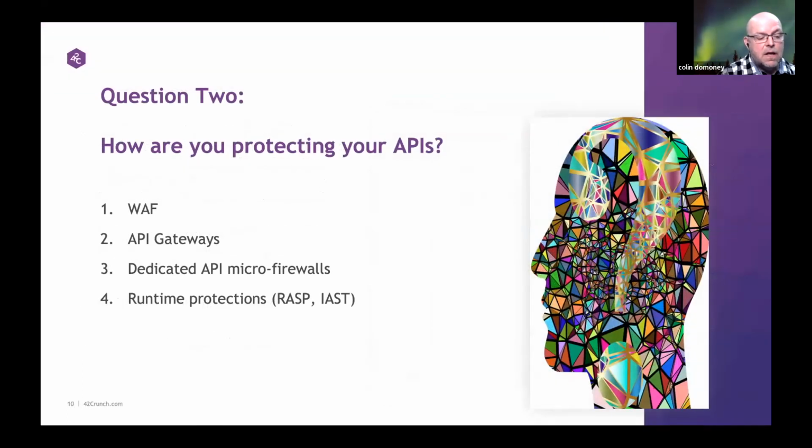Second polling question now. How are you currently protecting your APIs? I'm specifically talking about runtime protections. Are you reliant on web application firewalls? Are you using an API gateway product like Apigee? Are you using a dedicated API micro firewall? That's obviously one of the things we're going to cover in much more detail in this session. Or are you using some kind of runtime protection, like an agent monitoring service such as RASP or an IAST solution? Get voting on that, and remember to get the questions in as well. Okay, I'm going to end the poll there and share the results.